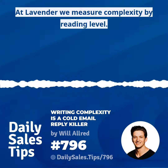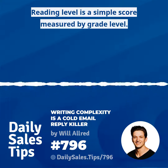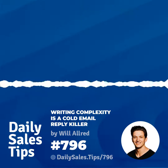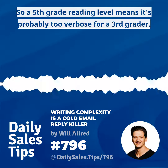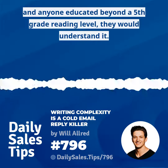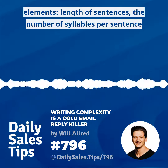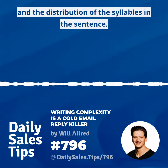At Lavender, we measure complexity by reading level. Reading level is a simple score measured by grade level. What is the minimum grade level you'd expect someone to have to be educated at in order to understand something? So a 5th grade reading level means it's probably too verbose for a 3rd grader, yet it's on point for a 5th grader and anyone educated beyond a 5th grade reading level. They would understand it. So you calculate a grade level with 3 elements: length of sentences, the number of syllables per sentence, and the distribution of those syllables in the sentence.